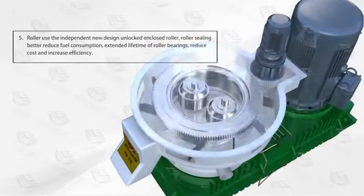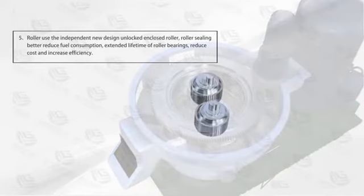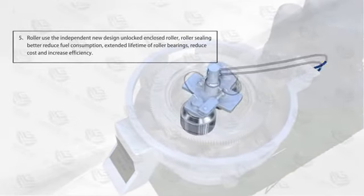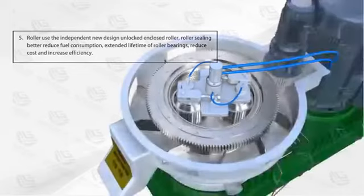5. Roller uses an independent new design, unlocked enclosed roller. Roller sealing is better, reducing fuel consumption, extending the lifetime of roller bearings, reducing cost and increasing efficiency.